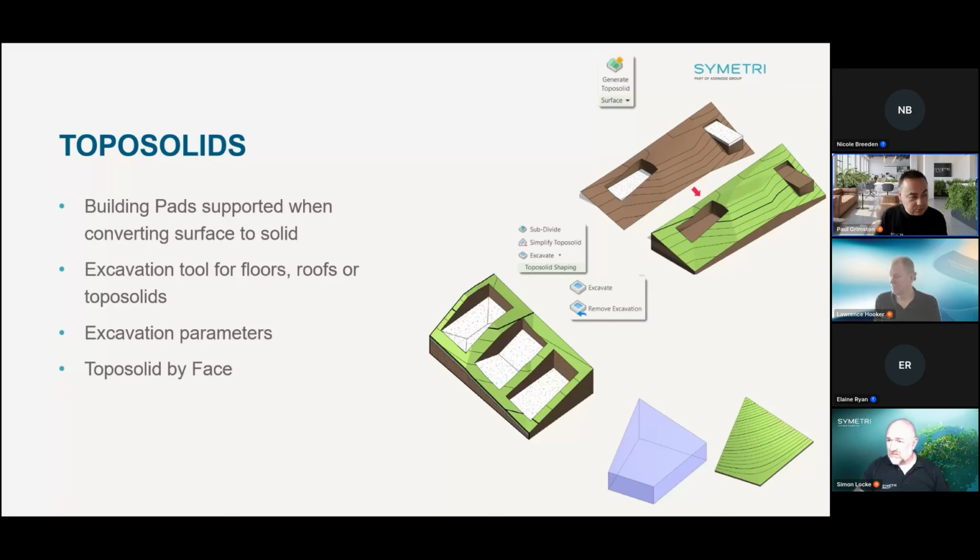And then probably the biggest changes, from the architectural point of view, have been to the topo solids. They were introduced in 24, so it is an ongoing process. On the public roadmap, Autodesk have stated that they do want to vastly improve the site modeling tools within Revit, and this is the second step for that. They are starting to get there with this one. It is a good improvement over what was introduced in 24.